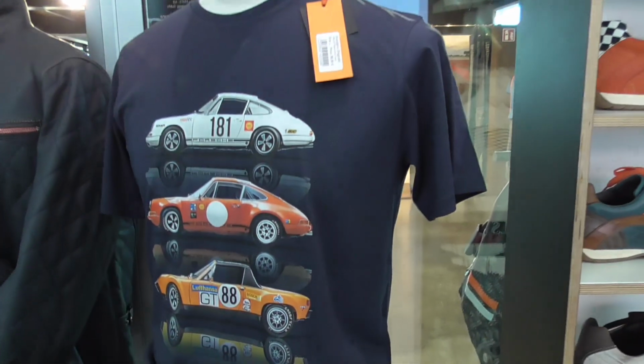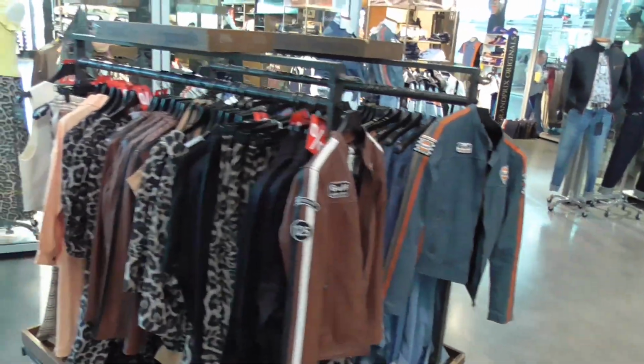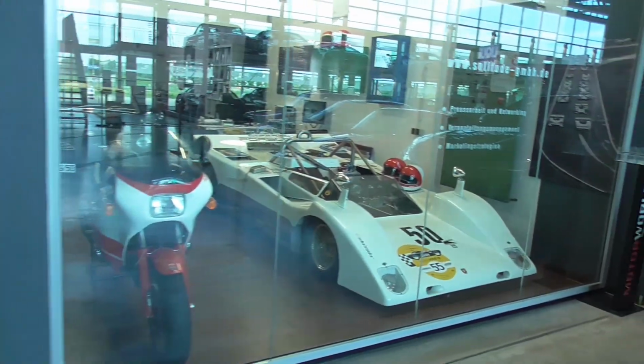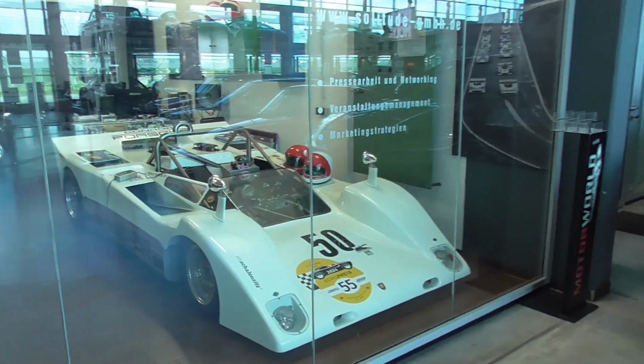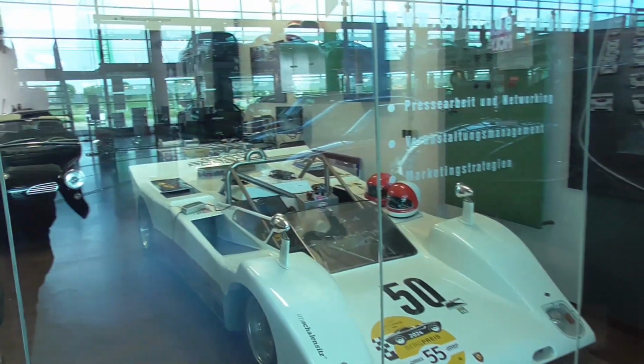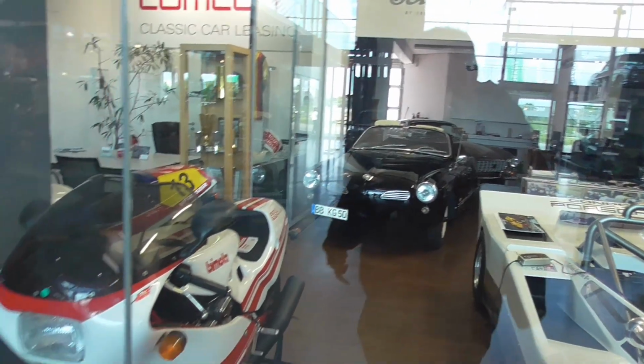Oh, very cool shirt, but unfortunately not my size. Some cool fashion with the Golf logo. So what do we have here? I'm remembering that. Oh no, I'm not remembering that, but it's very cool. It's also a rare sight. Oh, the Carmangia back there. Oh, nice, nice, nice.